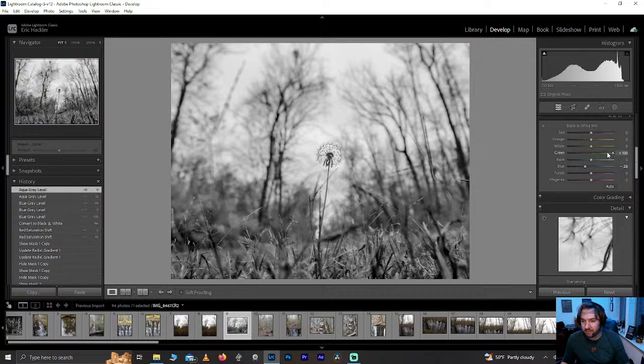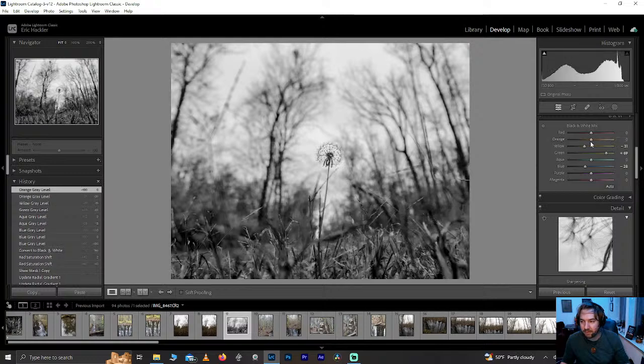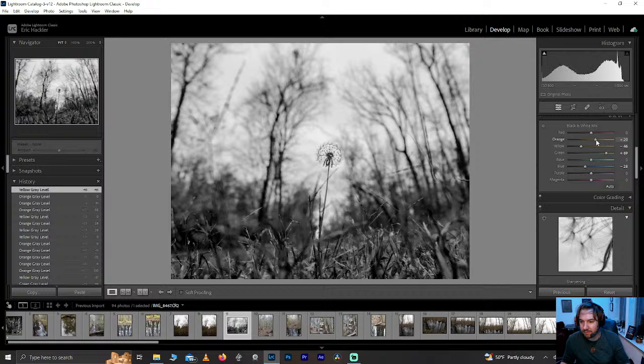Aquas, not really existent. Greens are in the ground. Greens are gonna be up. We like greens up. Yellows are gonna be everything else. Yellows are gonna come down. Not enough to lose detail, but enough to come down. There we go. Oranges. Let's see. Do I like oranges or yellows? Yellows are more of a general wash. Oranges up by themselves, it's still kind of a wash, but a little more targeted. So bring the yellows down, the oranges up just a touch. There we go.